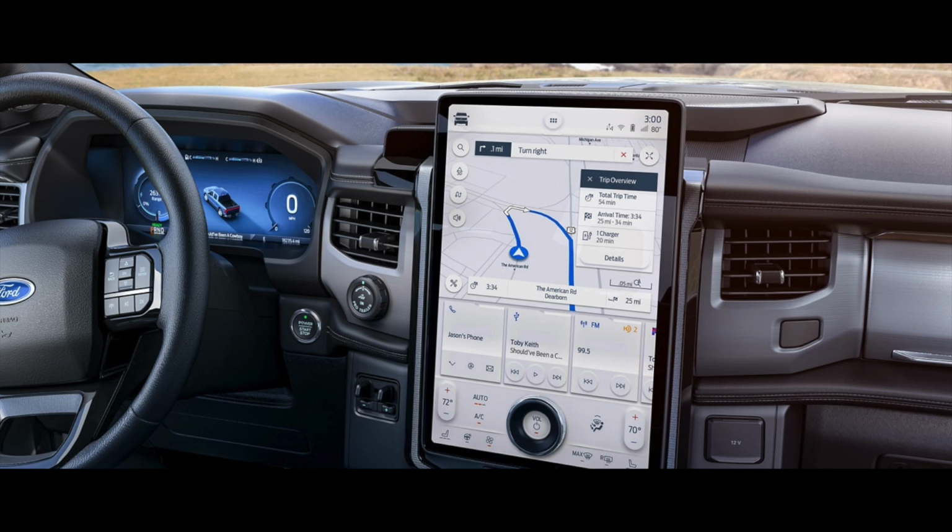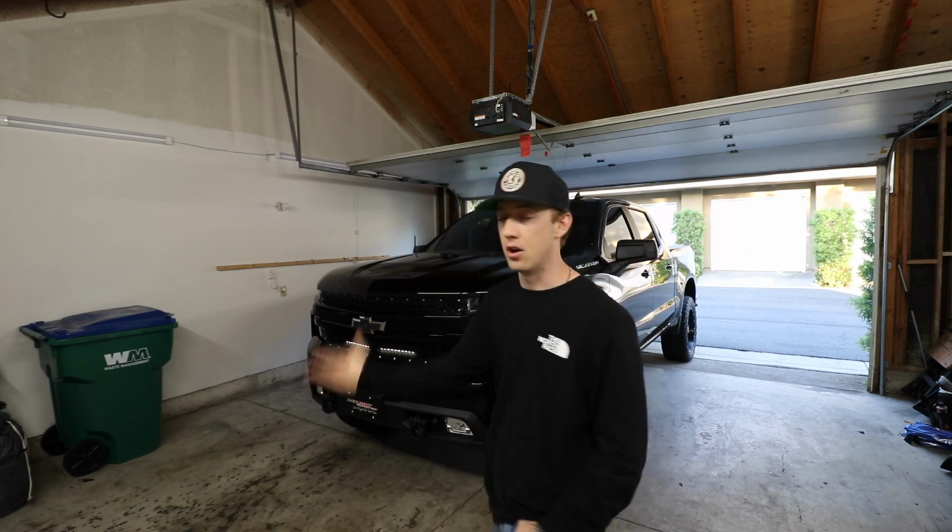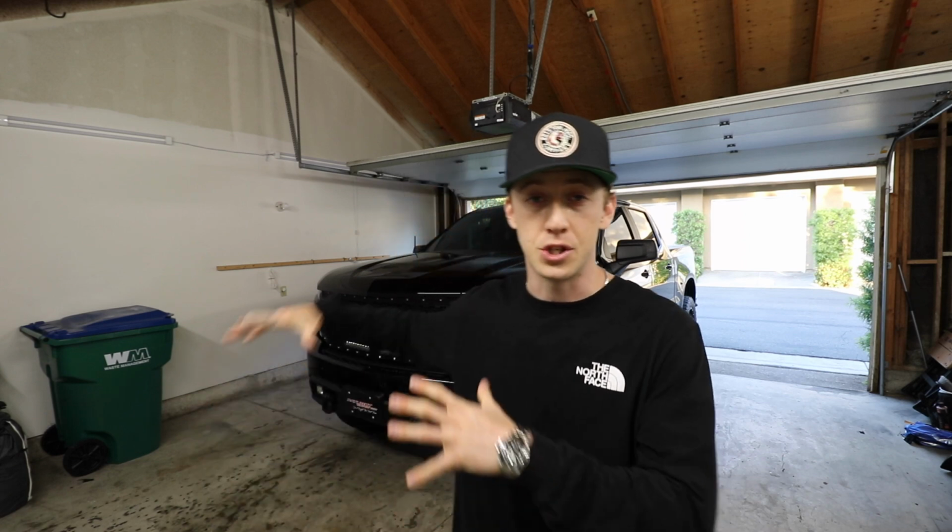Oh, and you're able to option in a 15-inch screen. How insane is that? 12 inches wasn't big enough. Let's go 15. Why not? So I'm pretty sold on the electric truck concept. And I'm super excited to see what GM does with the all-electric Silverado, and I can guarantee you I'll be first in line to buy the new all-electric Silverado for 2023. And when the 2022 comes out, I'm probably gonna go ahead and sell this truck here and cop the 2022 until the 2023 comes out.